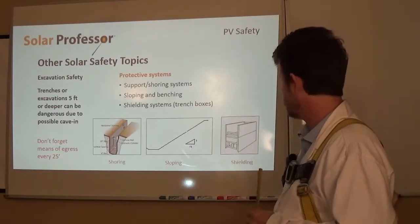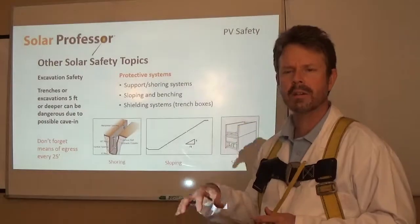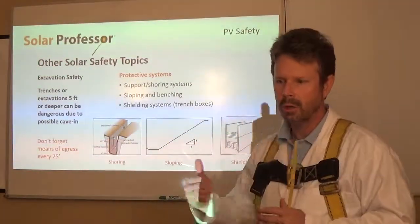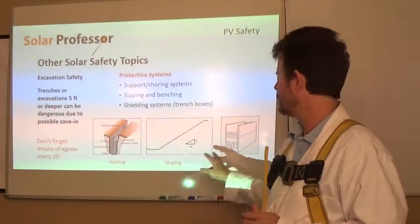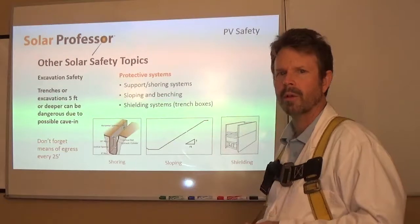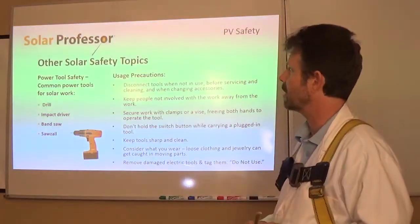And then shielding, so it's like a trench box that's set into the trench or the excavation, and it's really solid. And you just work in that area, you don't go past and out of that area. This is the safe zone when you're working inside of it. So very important when working with excavations. And we do, again, we do it in solar. We are working with trenches and stuff.